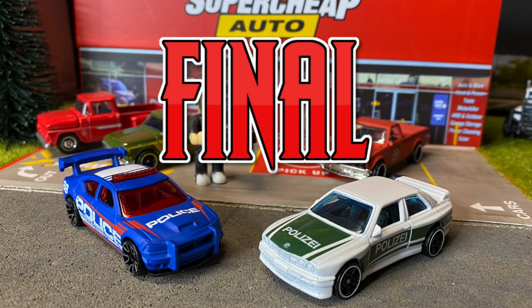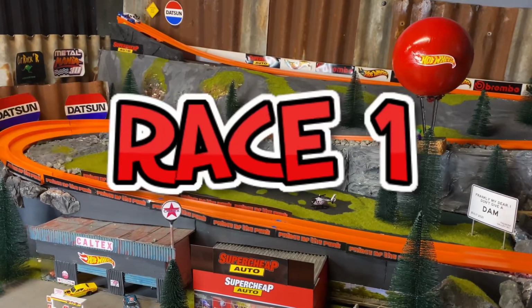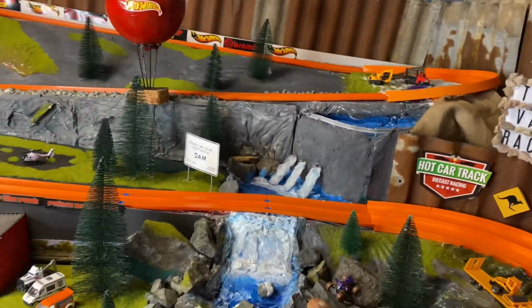Here we go to the final. BMW v Dodge Charger Drift. Interesting matchup. Both cars look like grease lightning in their heats. This really could be something for the ages. Both cars are ready now. Away they go. Good start by both cars.